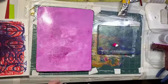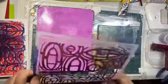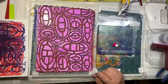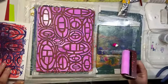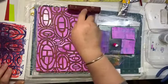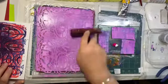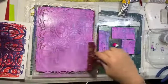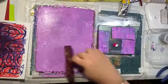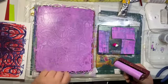Okay. Let's do this again. There we go. And, oh, why don't we brayer some of this up? When you brayer like this, as this paint starts to dry, your brayer will lift up the paint so that what's underneath the stencil is different than what is in the middle, in the negative spaces.